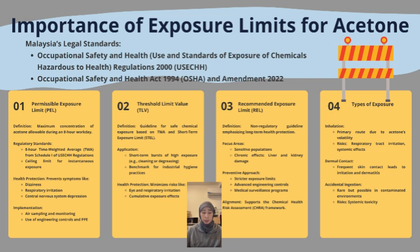Type of exposure. The risks associated with acetone depend on the route of exposure. First, inhalation. Acetone's volatility makes inhalation the primary exposure route, leading to respiratory tract irritation and systemic effects.